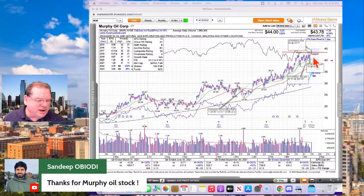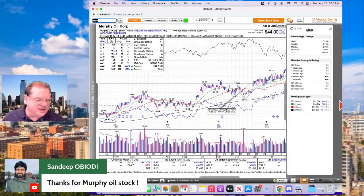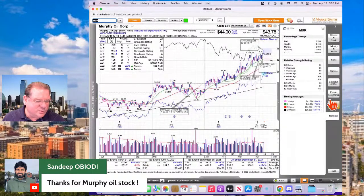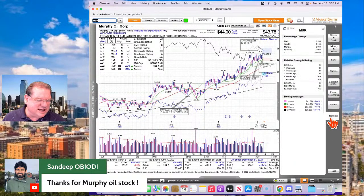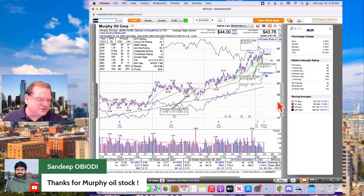I probably would not buy it. It's a little extended here, but as you can see, as it pulled back to that 21-day line, that's where I started buying it. And then, boom, it moved up. So how far can this one go up? Well, it probably won't go up that much more, but it'll probably go up to maybe 48, 49 within the next few days. So this is the kind of strength that we're looking at in the market. We're looking at things that have very strong checklists. This has 89 checklists, so this is quite good, and has good technical numbers, and is in the right industry.